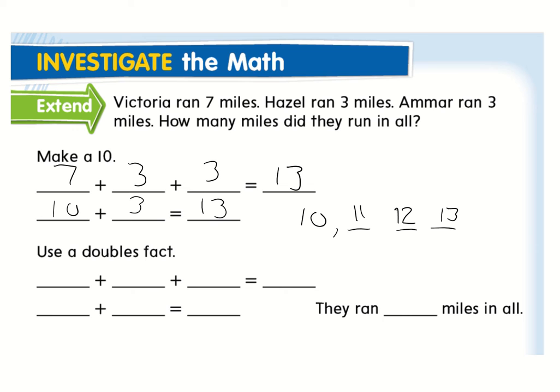So a couple different strategies you can do. Start with any two numbers, add them together, and then work your way up. And think about a way to make it easier for yourself, because if I make a 10 here, it's so much easier to work on that.